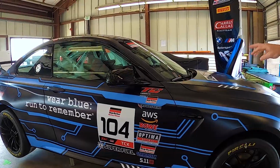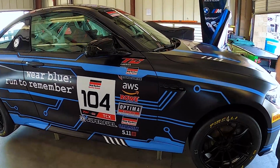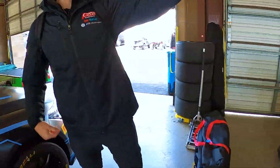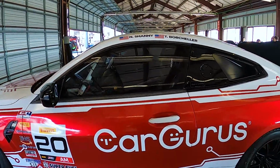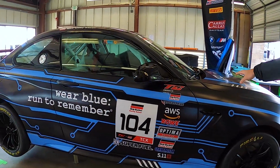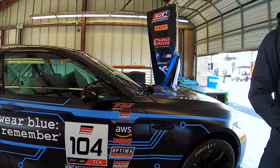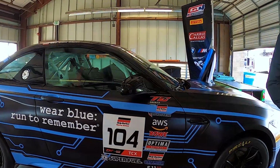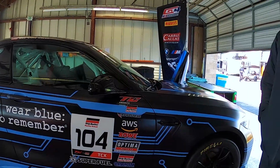There's 3 classes in TC America: TCX, TC, and TCA. This is the fastest class. The Acura just came out with a car this year, the new Integra, a couple garages down, and they've got a TCX car. It used to be M2 Cup because this is the only car that was eligible. But then Acura and Honda decided to make a car, which is cool. It gives some variety. So you used to only compete against these? Yeah, this was the only car that really fit.